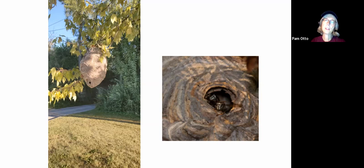And then after she's laid some eggs, I should mention she'll mate now in the fall. She'll overwinter. And then in the spring, she will lay those eggs and she will get some help. And then the workers start to build the nest and enlarge it and provision it. And the queen can focus on her job, which is laying the eggs.